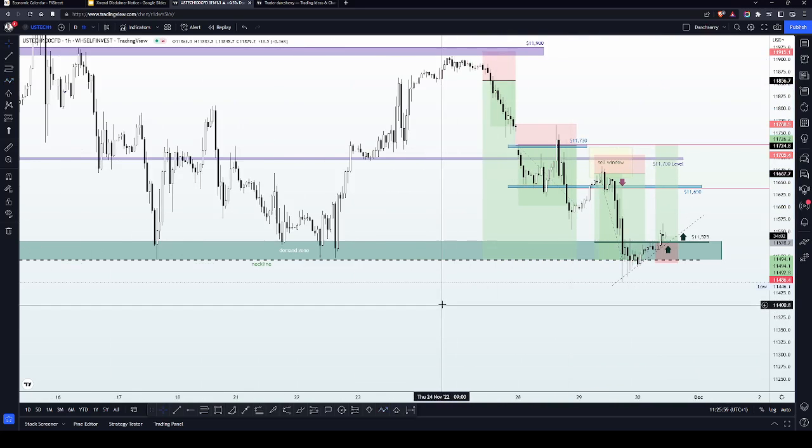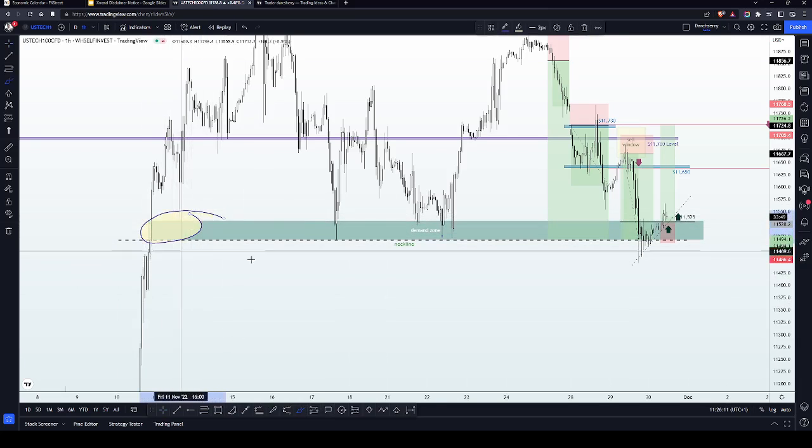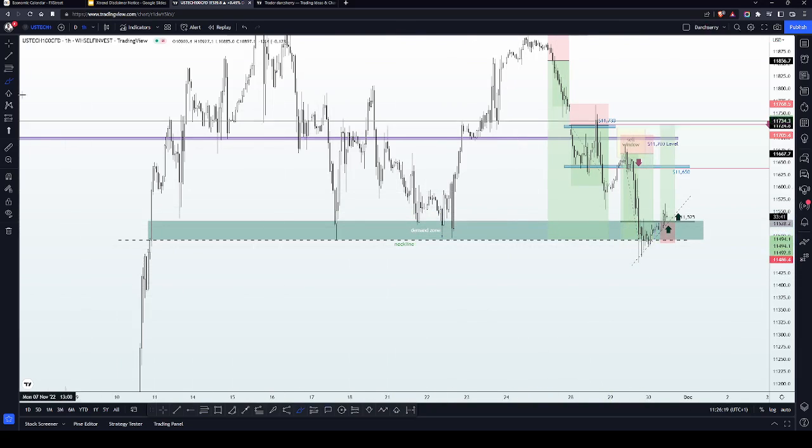Now, we made mention of how important the $11,500 level has been in the last 3 weeks. At least from the second week of this month, we saw how buying pressure was noticed around that $11,500 level. And remember, we had a reversal pattern identified on the daily time frame. Let me quickly show you that.